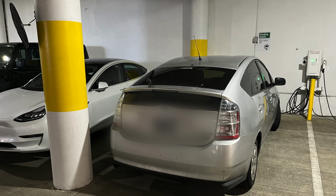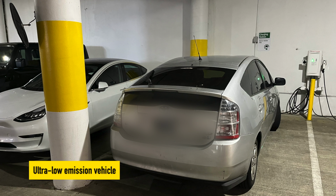Today is the day that I start a cross-country drive in the Tesla Model 3. Now, the only issue I had was I went to pull in, and next to me was a Prius parking in an EV spot. A Prius is an ultra-low emission vehicle, but it is not an electric car. So I couldn't charge because there was another Tesla Model 3 next to it, which has already left this morning.